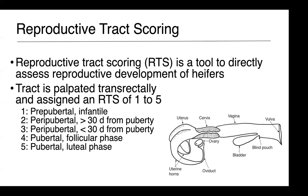Then a tract score 4 heifer, I've already mentioned, has a coiled and toned reproductive tract, a large physiologically mature follicle on one ovary. And that's a cycling animal. She just happens to be in the follicular phase of her cycle. And then a tract score 5 heifer is also cycling, but she's in the luteal phase. So that tract will feel a little bit different. It's distended out instead of coiled and toned. But on one or both ovaries, we can find a corpus luteum or a CL.